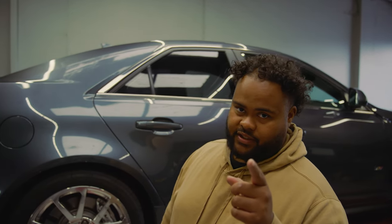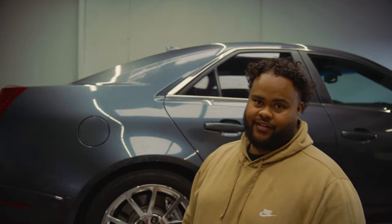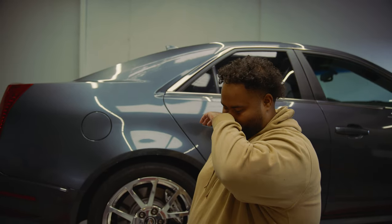Shout out to my boy, Danny Detailer. He's gonna be bringing it back to life. My boy Eddie's supposed to do it, but he's a J-Cat.